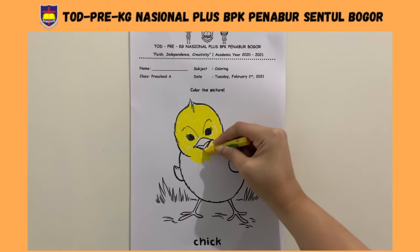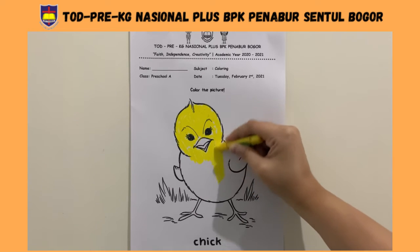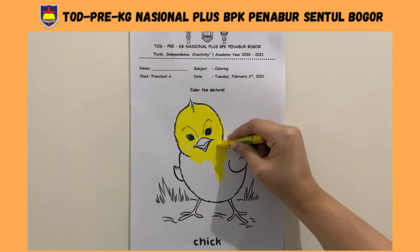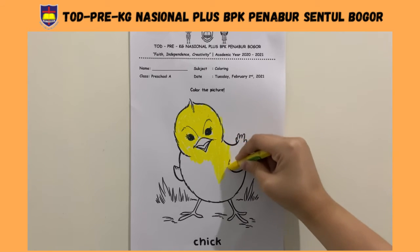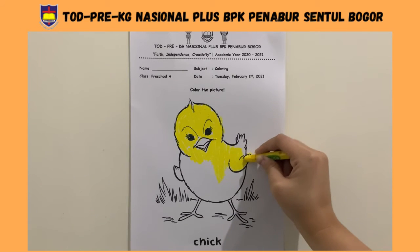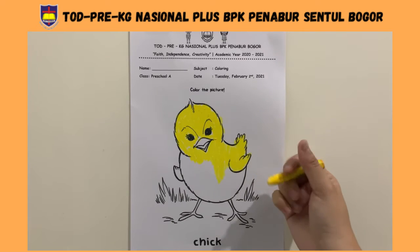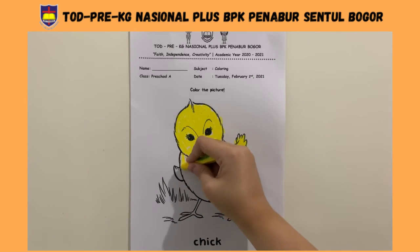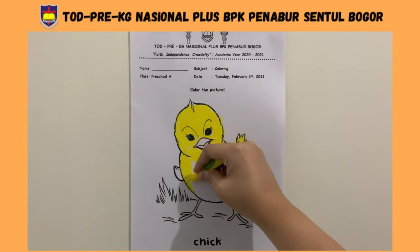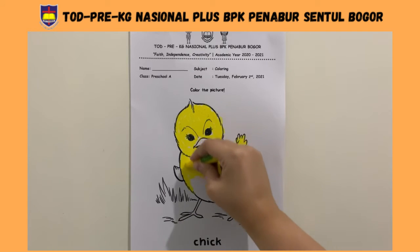Later on, when the chick is grow up, the chick will become hen for the girl or rooster for the boy. Color, color, color, color, up and down, up and down. Color, color, color, up and down, up and down.